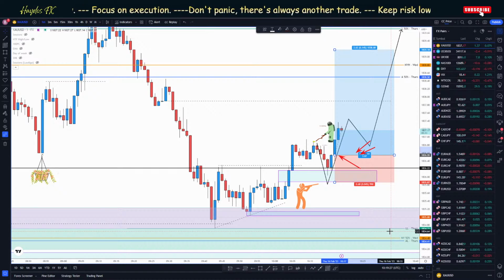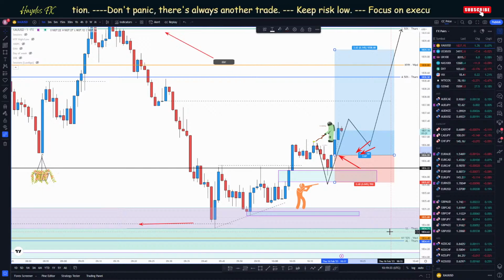This was at the bottom on the left hand side, which was taken. Now we have double top on this area, which is yet to be taken.